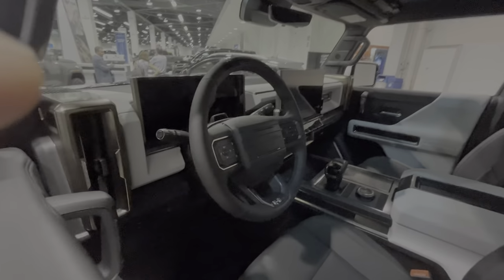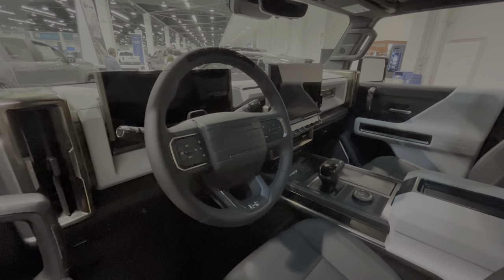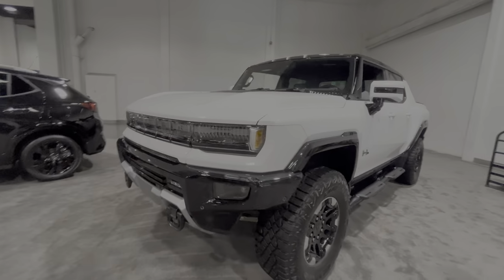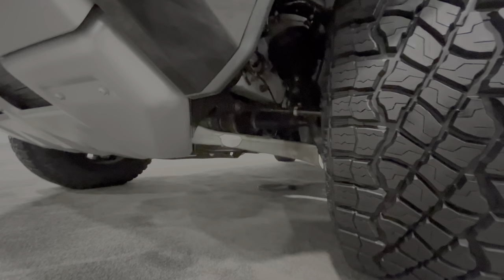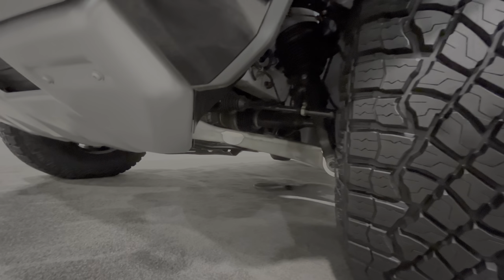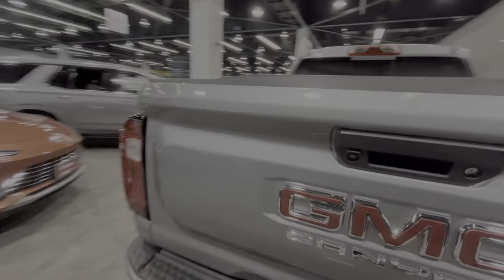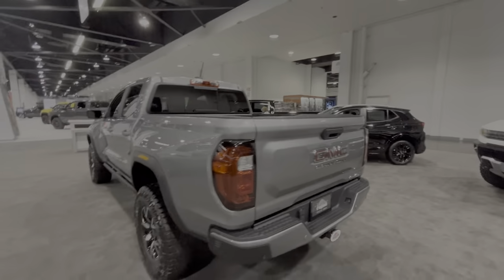All right, they actually have it. Hello. And so the MSRP we got here, 115,090. Thank you so much. Wow, that's a nice car. One day I hope I'm gonna get it. GMC Canyon, beautiful.